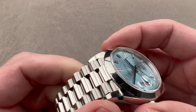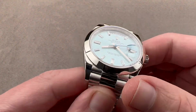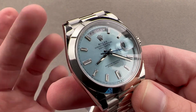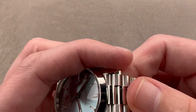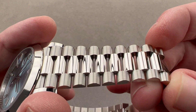Now, taking a quick look, this bracelet has always been formally known as the President. Since the first one in 1956, the watch has often been nicknamed the President because of its illustrious and occasionally infamous history of prominent owners. So it's been called the President or the Presidential, but it's properly the Day-Date, and it's always been. The bracelet has properly always been the Rolex President.